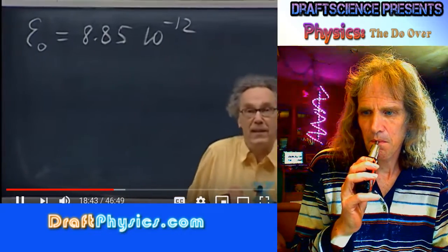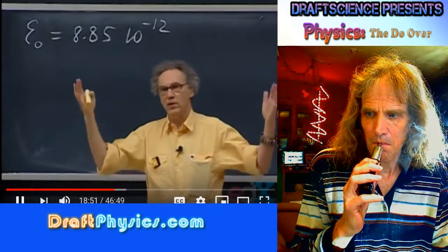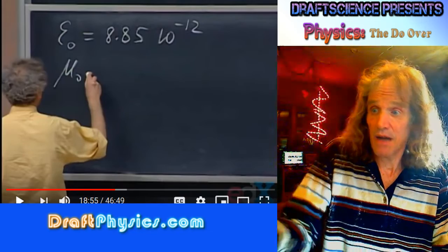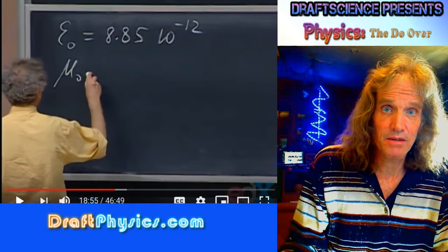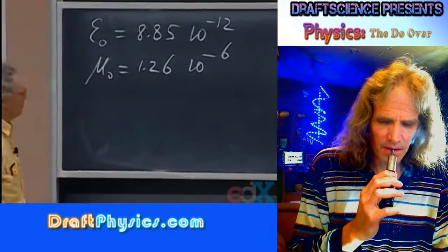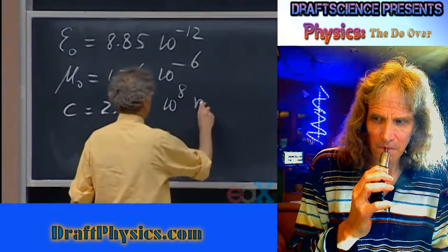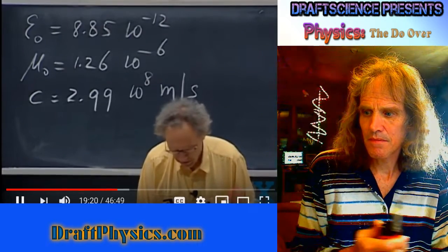Mu 0 is equally static, can be measured from the force at which two wires to which you run a current attract each other. No dB, no dEdt, has nothing to do with electromagnetic waves. Mu 0. Again, not a measured force, a force recognized to create conservation. You have to conserve the energy, and this is the constant that allows the energy to be conserved. It is about 1.26 times 10 to the minus 6 in SI units. And if you multiply them and substitute them in this equation, you'll find that c equals 2.99 times 10 to the 8th meters per second. Unbelievable. What a success for that theory.